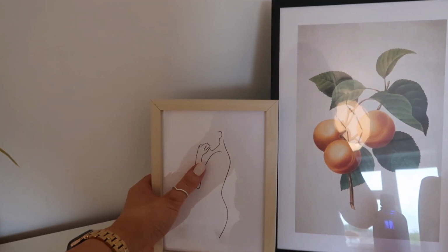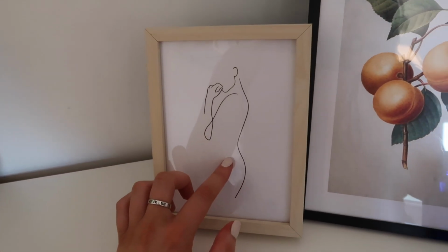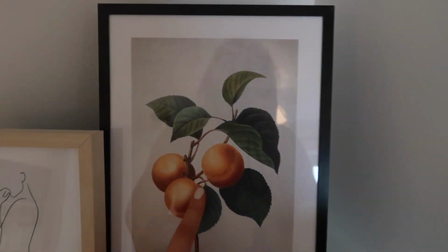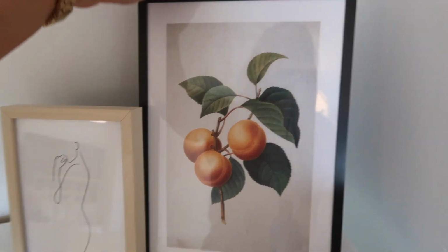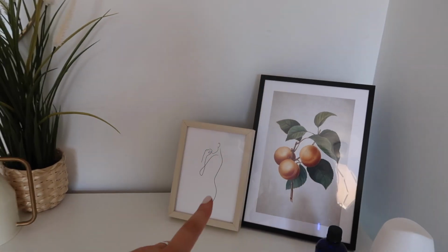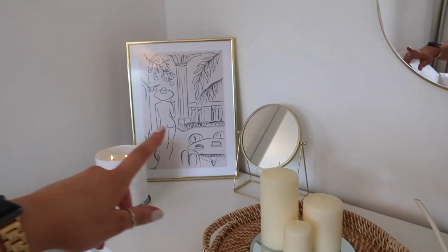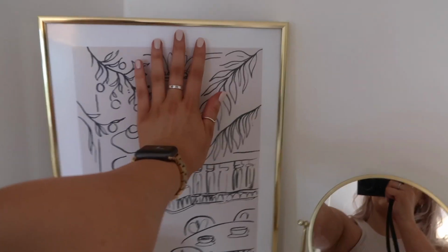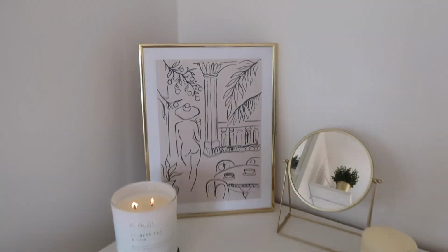So I have this little one, but this is from Desenio again. The frame was in my Ikea haul. And then this one with the apricots on is again from Desenio and the frame was from Ikea. So I have an A4 size, can't remember that size, like 13 by 18, and then that one is A3 over there. So that is going to be the size of my Mapiful one, just to give you an idea. Nice and big, love it.